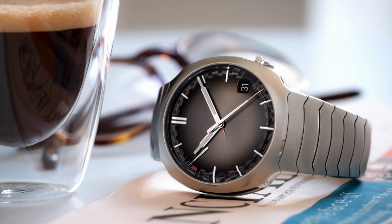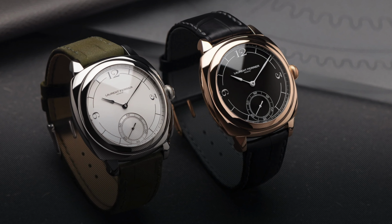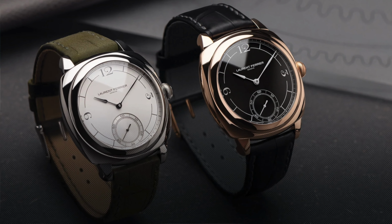Now I think there's the 2 independents that I do like, a Moser and Laurent Ferrier. So I like Moser, I like their style. I don't like all their watches, some of them are a bit big, but I do like the Streamliner. And Laurent Ferrier, although I can't name any models, they're very classy watches, fantastic detailing, and I really like the style. So the right answer to me is one of those 2, not the other ones that have been mentioned. Anyway, right, question 2.